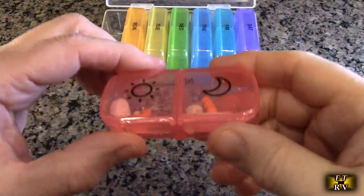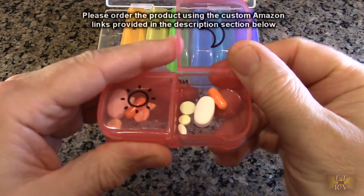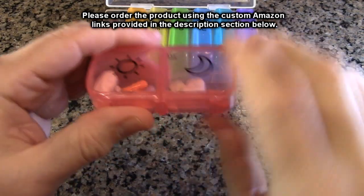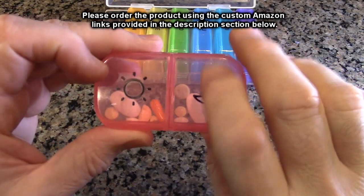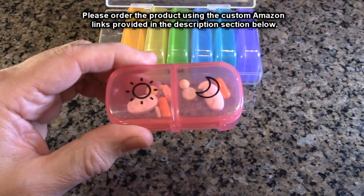So here's an example. I have my actual medicine in here at breakfast and evening. I can show you right here. Really nice, and these really stay secured. And again, the graphics especially put on there, you can actually feel it's embossed on there, and it's not going to go away. Really nice.